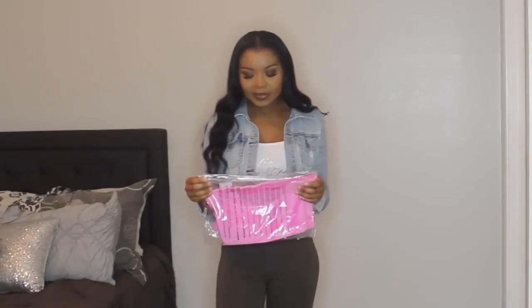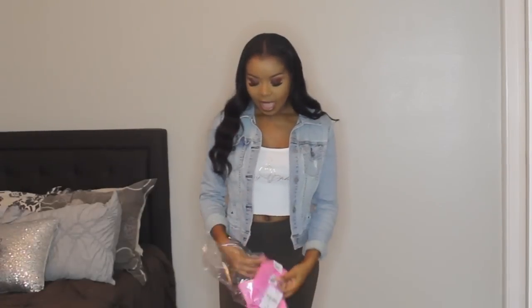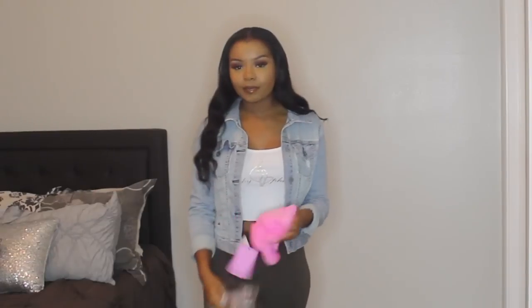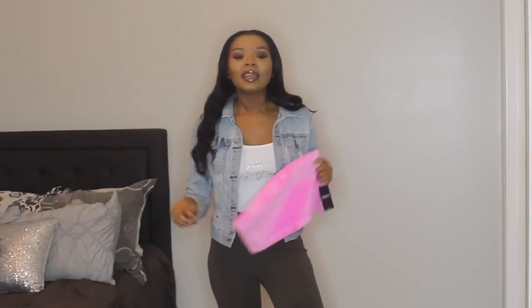So the next item, this is actually the item I was looking forward to the most. And I'm really, really mad because I found out they have matching biker shorts to this, but I just got the top. I think when I got on Forever 21, the biker shorts might have been sold out. But it's this basically pink velvet baby fat tube top. When I put this in my cart, I was like, yes, yes. So definitely can see wearing this summer.